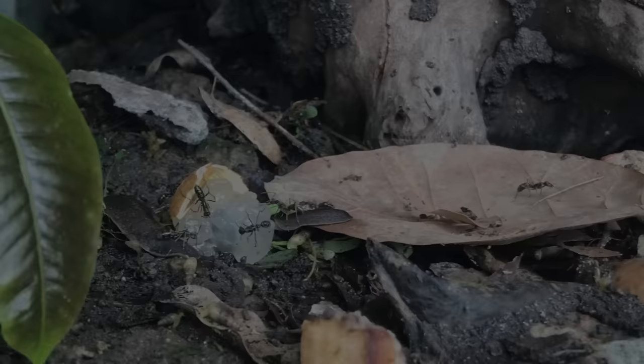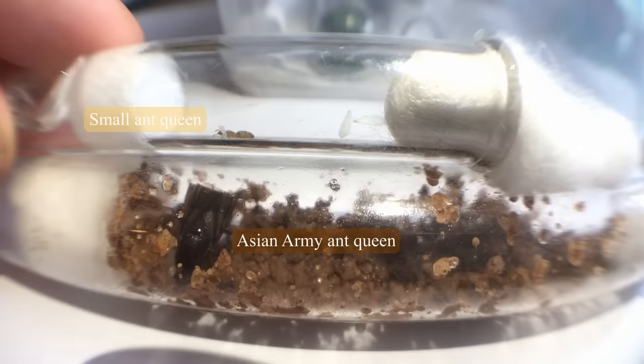I have to confess that I'm now distracting you from what this chapter is actually going to be about. And it is something darker. My greatest single mistake in this vivarium: introducing a colony of army ants inside.